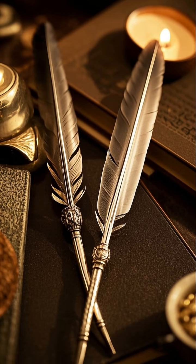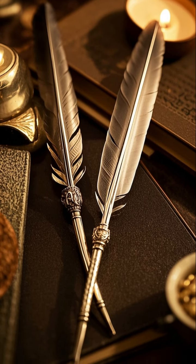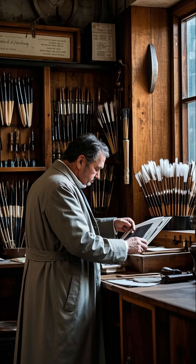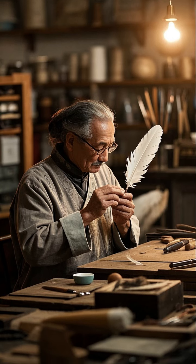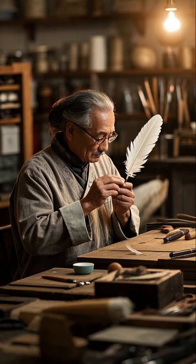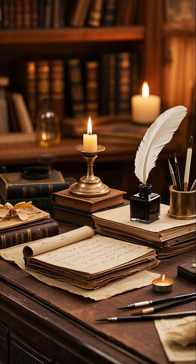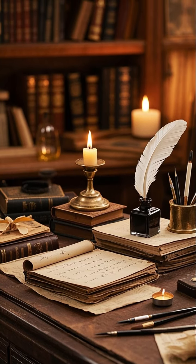So these are a couple of examples of the different types of pens that you might find in a colonial shop. Typically, a customer would come in and purchase a pen that was already made, but sometimes they would bring in their own feathers and ask a shopkeeper to shape them into a quill. Shopkeepers would sell not only the pens, but also the ink and the paper and all of the supplies that you needed to go along with it.